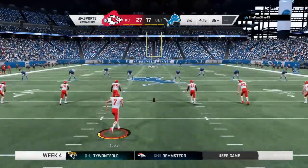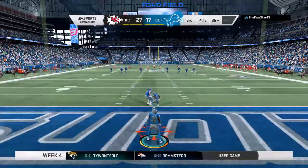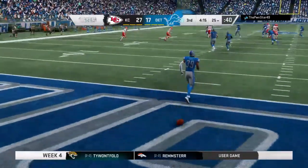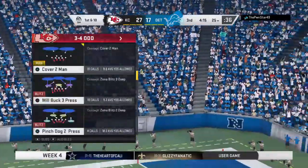So here's the kickoff now as they'll get it again following that fumble return for a score. That's fielded in the end zone. And no run back here. This will be a touchback, and it comes out to the 25-yard line.